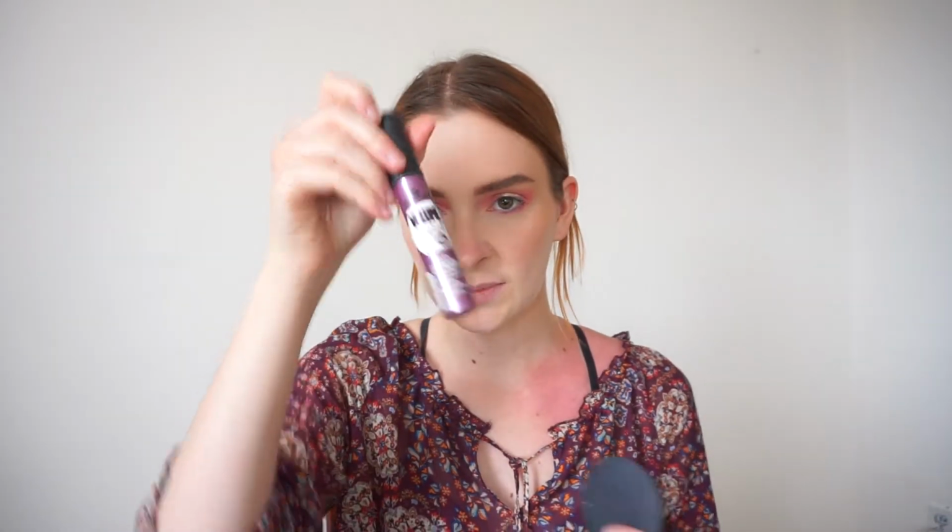And next I'm going to pop on some mascara. I've been using the Essence Volume Stylist mascara. I really like this one because it gives a lot of length and volume at the same time, and it's really fast to use. It does apply a lot of mascara at the same time, so I don't really have to build it up too much.